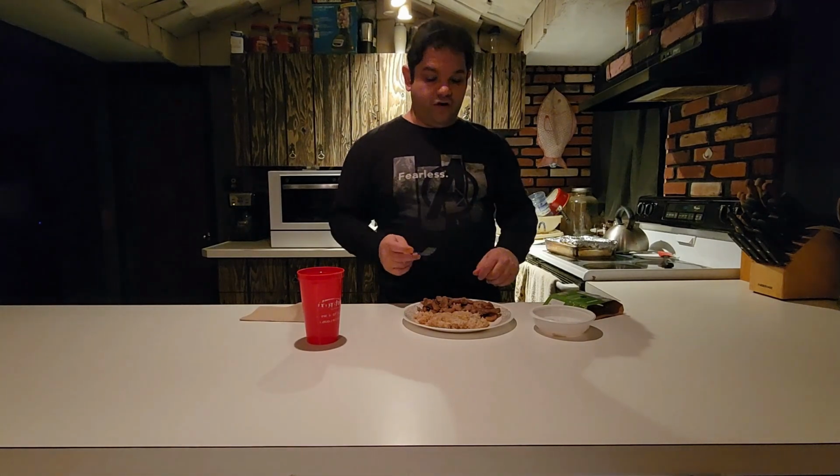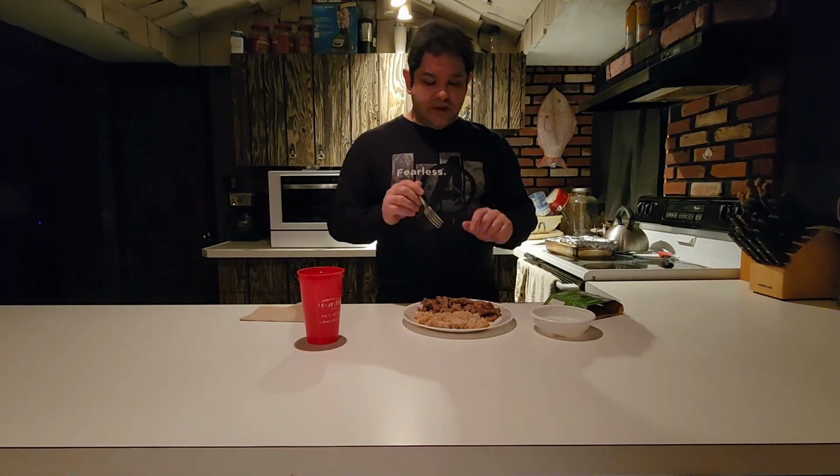It's a soy-based sauce. Obviously, fresh bulgogi, like the bulgogi I bought at that store that they made fresh, it's gonna be a lot better than this. But this is pretty good. Bearing in mind, this is a frozen meal. Popped it into the oven about 10 minutes.